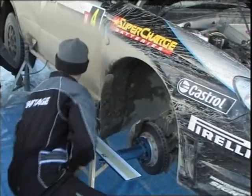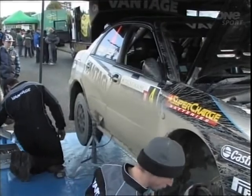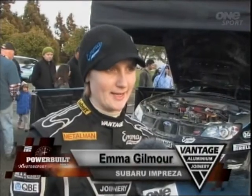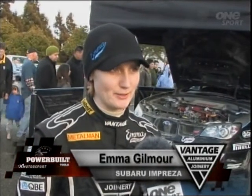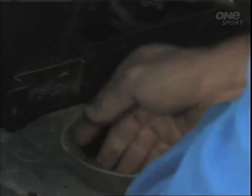A trying morning for Emma Gilmore, but she's made some good progress though. We had a very stressful start to the morning. We had problems starting the car this morning, and then when we turned up to the start control, we were about to go into our time, and the car just died, and it didn't want to restart. So very frantic. 13 minutes before we got the car going again, and then we got in and got going with the day. But we're still not 100% sure. We think that might be the fuel pump, and that's what we're now going to try and change for the next group of stages.